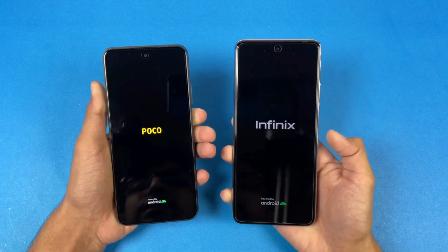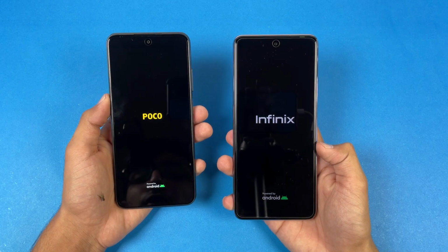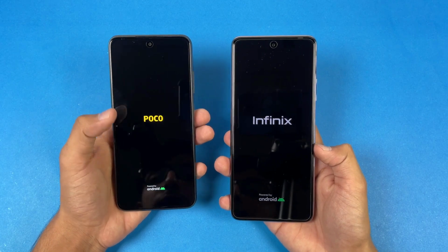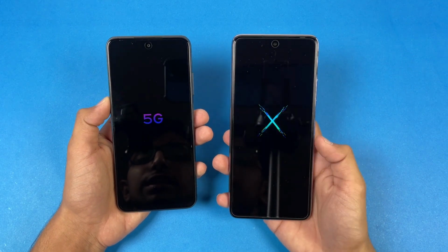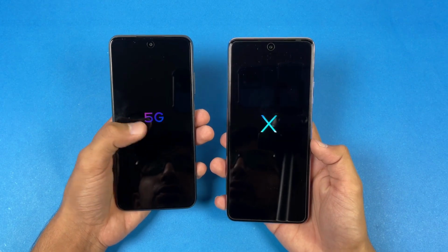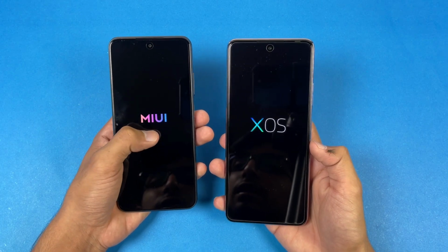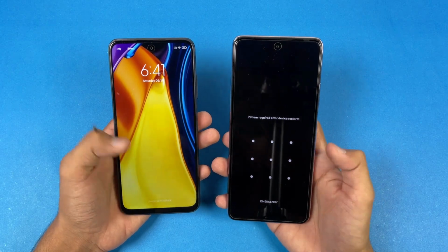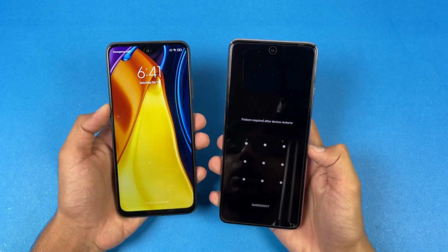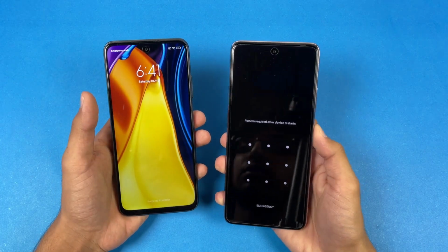On the logo it is faster on the Infinix Note 10 Pro. Both phones are running Android 11. We have MIUI 12 on the Poco M3 Pro, while on the Infinix we have XOS. The Poco M3 Pro, the cheapest 5G smartphone right now, is a little bit faster when it comes to booting up, about half a second difference between these two devices.